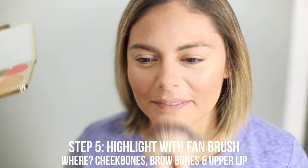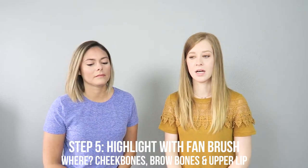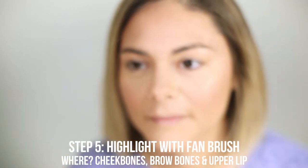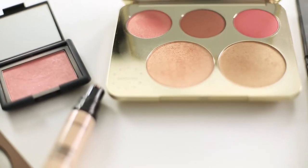So what do you use to highlight with? My favorite highlighter is Champagne Pop by Becca, the Jaclyn Hill collection. I like all of their highlighters because I love an intense highlight. I love that shimmer you get. My favorite brush to do highlights with is my fan brush. Everyone should have one of these, but any brush you use will be fine. I need one of those.